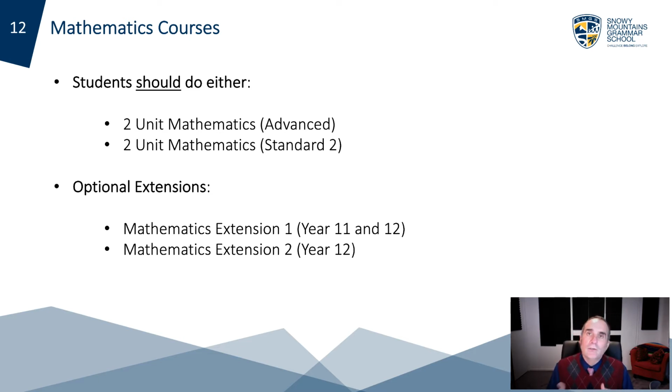I would recommend that you do that at the end of Year 11, because you get a ROSA, Record of School Achievement, at the end of Year 11, and all of your marks reset when you go into Year 12. So if you are doing Advanced Mathematics and you're not going too well, and you might get a C in your ROSA in Year 11, that's okay, because in Year 12 it resets. If you go into Standard, you might be able to attain a B, because that might be a more appropriate course for you.